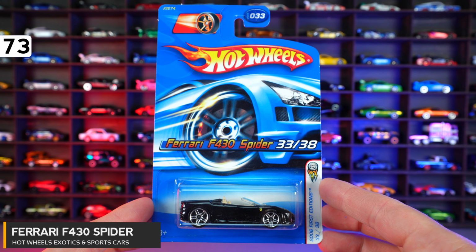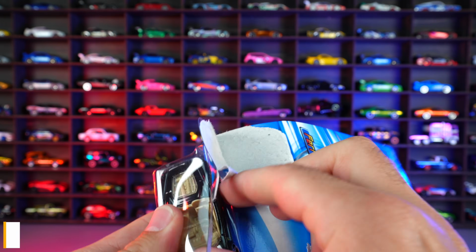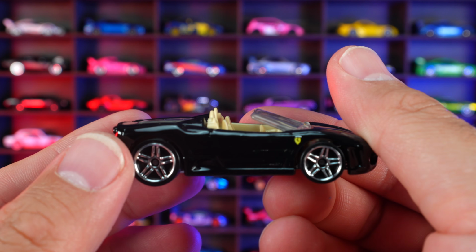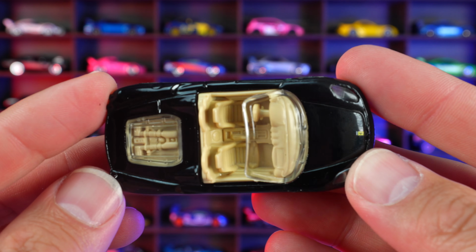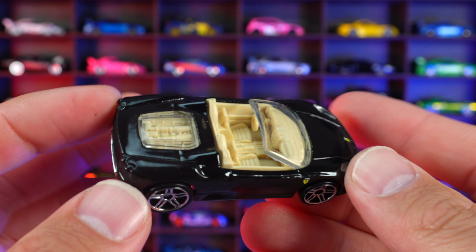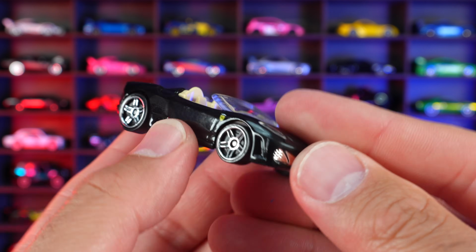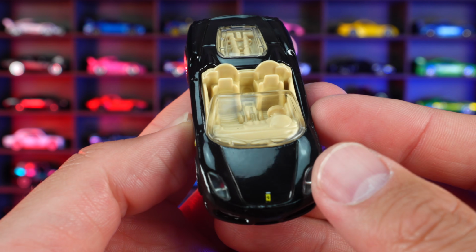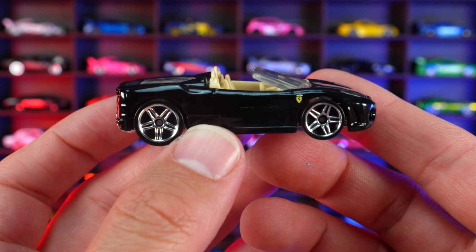Ferrari F430 Spider 2006 first editions. This Ferrari in a very gloss black color. We got the chrome wheels on there, and look at the tan interior. We can see that engine on the back, the nice rear end, the chrome diffuser, chrome base on this one as well. Ferrari logo on the front. I love the F430 Spiders. It's just a wonderful looking car.